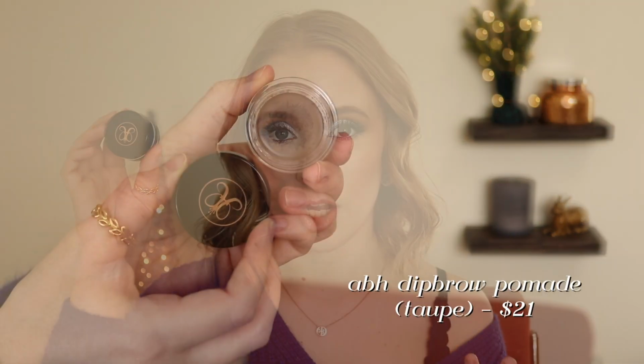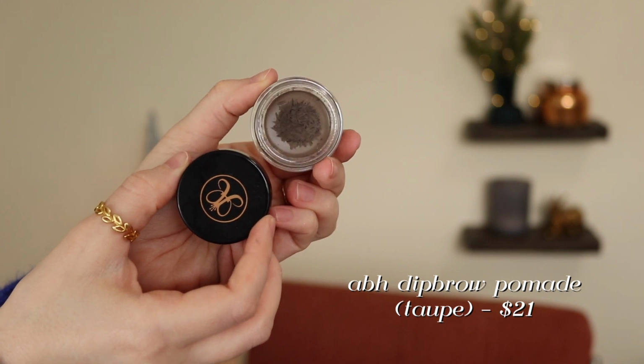So for brows, I have both a pomade and a brow gel to share. My favorite pomade, this I've been using all year long and it is still going strong, the ABH Dip Brow Pomade in Taupe. I feel like there is a reason why this is so many people's holy grail. I've had this open now for a year and it has not started to dry out. The shade on me is perfect. Yeah, I can see this lasting maybe 2+ years. So it's a really great value, even though it's a little more expensive up front.